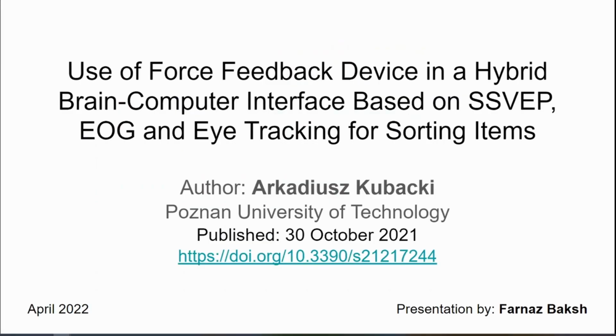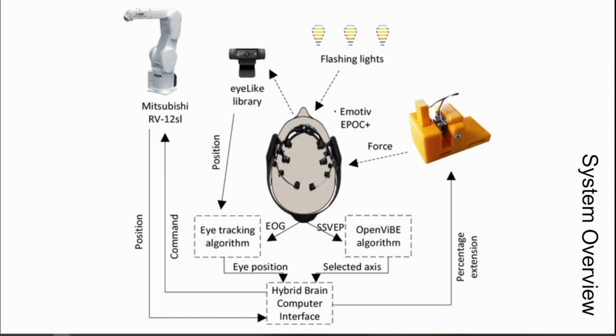The paper I will be focusing on proposed a hybrid brain-computer system based on SSVEP, or Steady-State Visual Evoked Potential, EOG, electrooculography, eye tracking, and a force feedback system. Such an expanded system eliminates many of the particular shortcomings of previous BCI systems, such as the lack of assurance feedback. The researcher Arkadiusz from Poznan University of Technology tested this system using a virtual model and a real-life industrial robot. With the aim to provide better results in terms of accuracy, he hopes that this system can be expanded to help those that rely on wheelchair assistance.